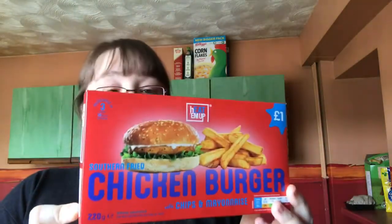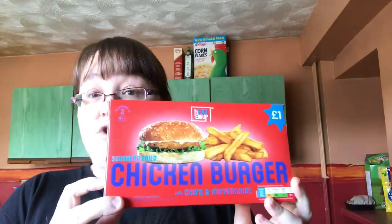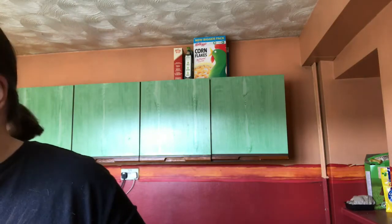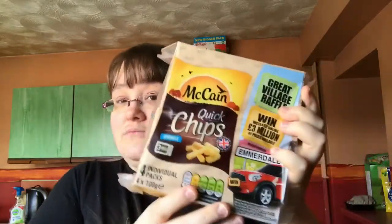Then we have got chicken burger and chips. Again, this is probably quite high, but for my husband it's just something like a little treat. Oh, can't pick it up. And then the usual crinkle cut microchips, 3 cents a box. Really handy to keep in the freezer, so you can just chuck them in and have it with something like tinned tomatoes.